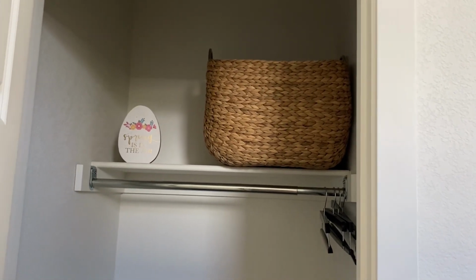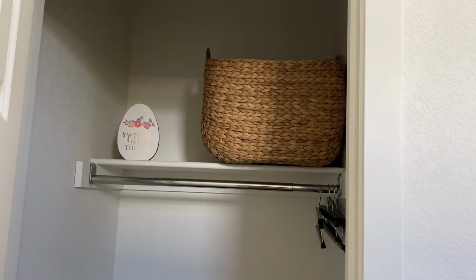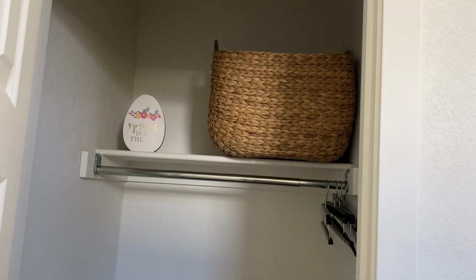Since we don't wear shoes in the house, if a visitor comes over, I provide them with socks or house shoes if they're not comfortable being barefoot. So that's what's in there.